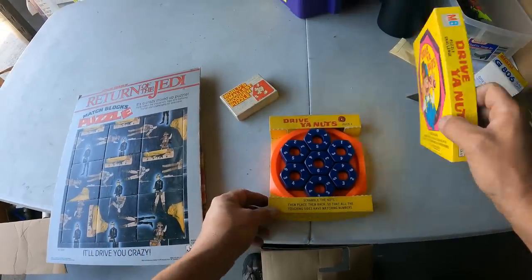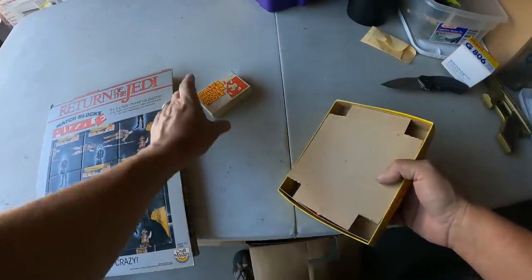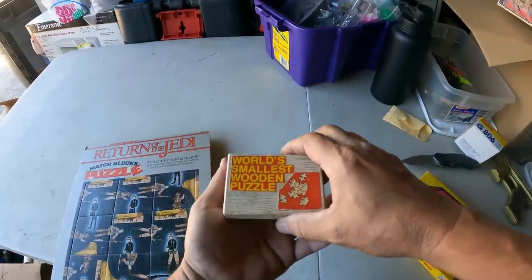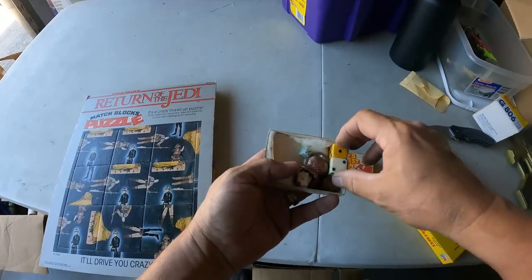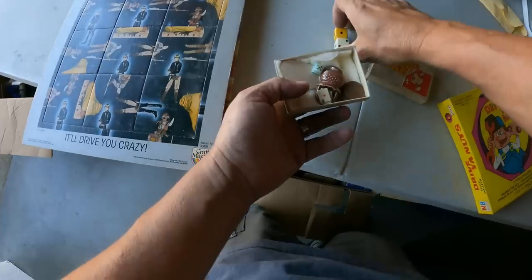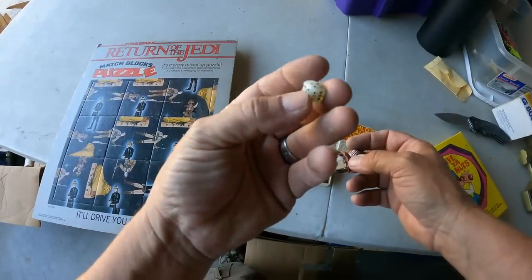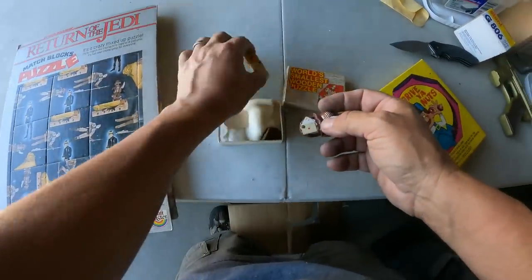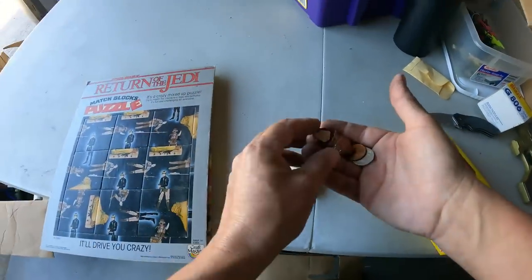But yeah, a little puzzle here. Puzzle game. I don't know. Probably no value there. It looks like it's missing the bottom. This right here said world's smallest puzzle. I had to open it and see what's that about. It is not a puzzle. It looked much neater. There's a little tiny dice right there. I'm not sure what that is. Almost looks custom made. These look older. This might be Bakelite right there. Actually, they both might be Bakelite.